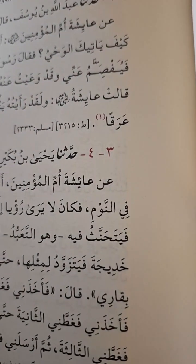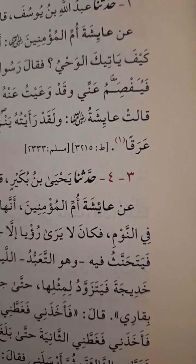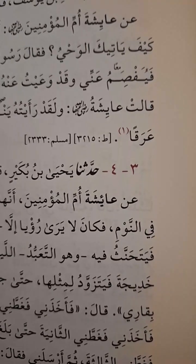Here you can see, for example, فيفصم and فيفصم, and we have used color coding for it. I don't know if you can see that the dhamma and the fatha are red in color. So it's yufsamu, dhamma goes with fatha, yufsamu, and the fatha and the ya goes with the kasra and the sad, yafsimu. So either you read it yufsamu or yafsimu.